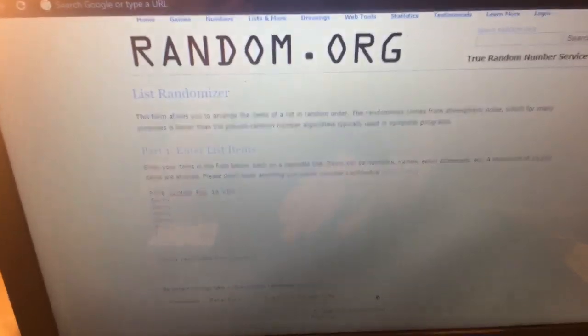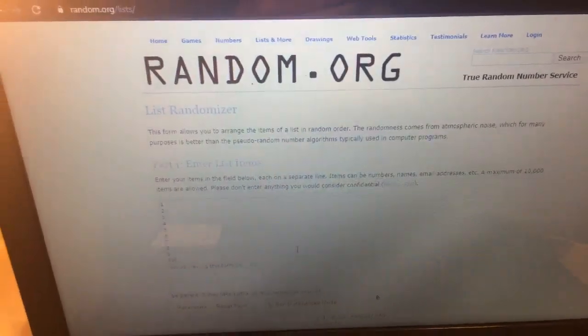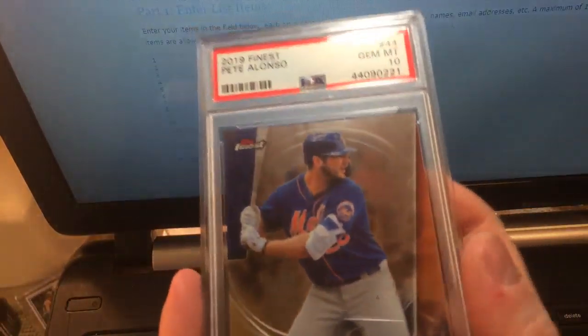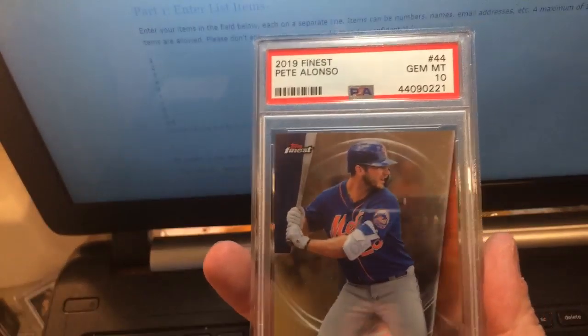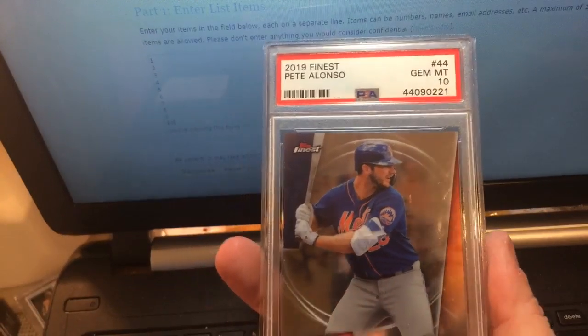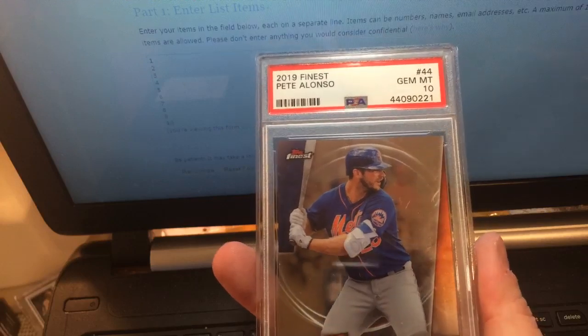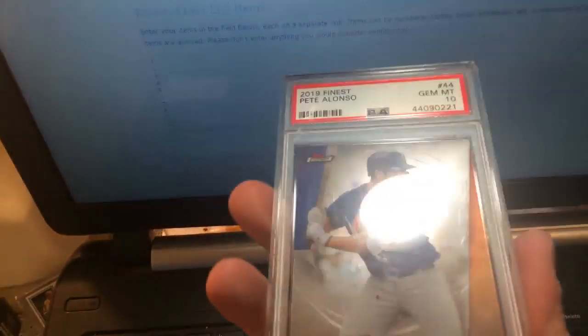All right, here we go. Hopefully you win it. Michael L. Let's see if Michael L wins. All right, so I did say whoever buys the first Shark Attack hit pack will get a 1 in 6 free shot, no risk, at the 2019 Finest Pete Alonso PSA 10. Michael, I forgot to do it, I apologize, but I'm going to be completely random with it, so we'll see how you do.